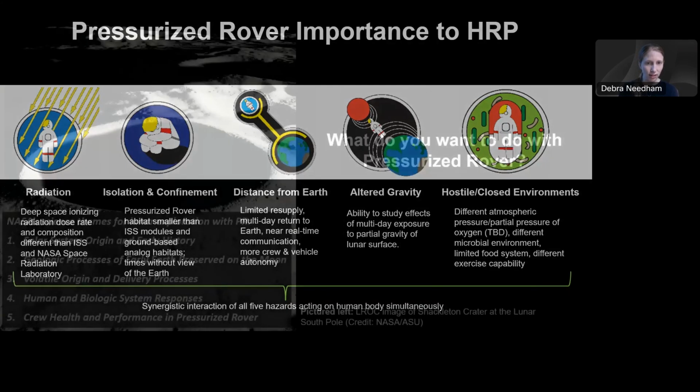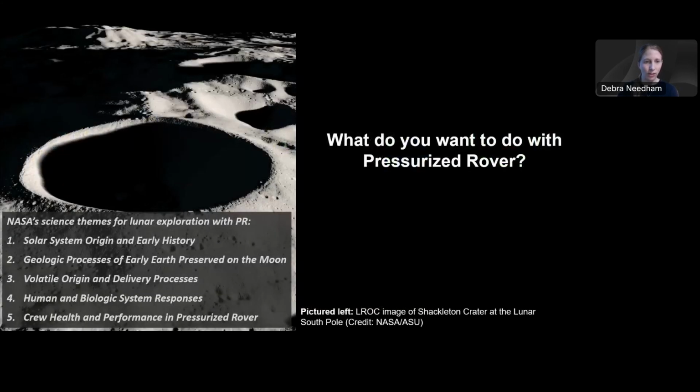So the next chart is my walk-off chart. This is looking a little bit in more detail at some of the objectives that NASA has identified, really at a very high level of lunar exploration, and how we think Pressurized Rover can help us make substantial progress towards addressing those objectives. But this conversation is turning this back around on you and asking you what you want to do with Pressurized Rover, especially during this uncrewed phase of the mission.